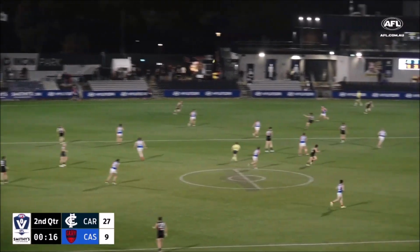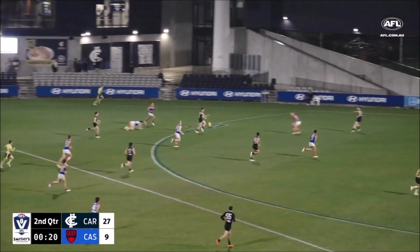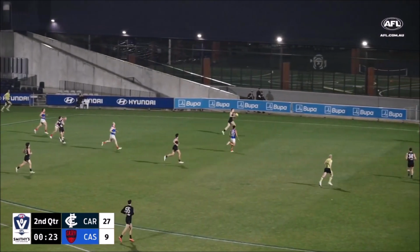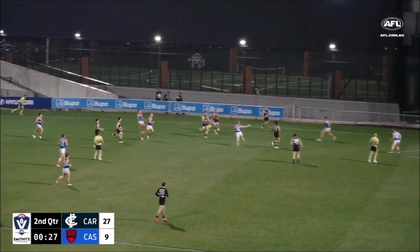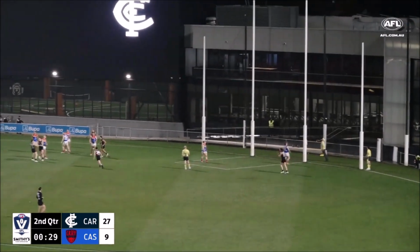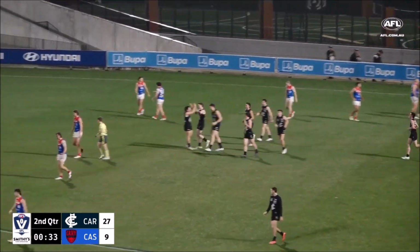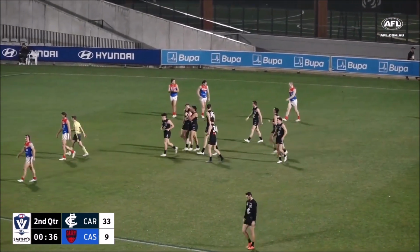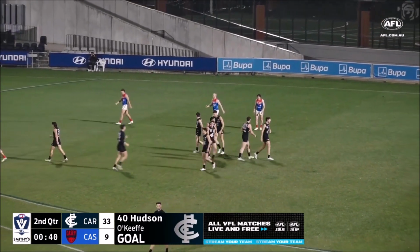So still inside the centre square. Drives this one up towards half forward. Oh, it bounced kindly there for Paul, who got to 45, looked in towards the pocket. O'Keefe was there, bending down on his bootlaces, and the goal has been kicked from the pocket. And it's a good start for Carlton. They get the first of the second quarter since that first couple of minutes of the game, really.